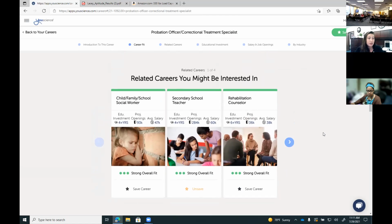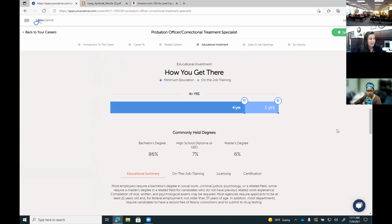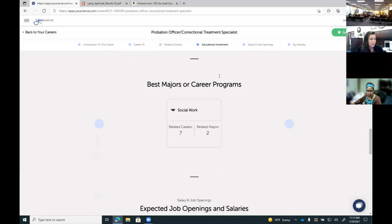It also goes into related careers. If you look at a particular career and think, I don't really like that, then you can look at some other ones that are similar. And then how to get there. This part is interesting because it shows you that 86% need a bachelor's degree, 7% a high school diploma, 6% a master's degree. If you already have a bachelor's degree, then you know that you won't need more training, but there might be some licensing or certifications you need, and it will list that here so that you can start working and developing your portfolio to apply for those jobs. And then it even goes into the best majors that you are interested in.